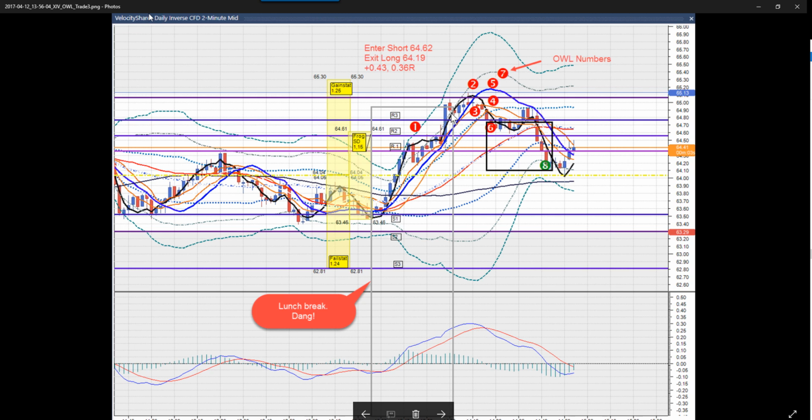He's not available during the lunchtime, but as he comes back, he does notice that there's an owl pattern forming, and here's number 1, the unambiguous move. 2, RLCO outside the river. 3, RL10 crosses the Dragon. 4, the Dragon rolls over. 5, the 30 rolls over. 6, gets an entry short on a candle breakdown with a stop at Z2.